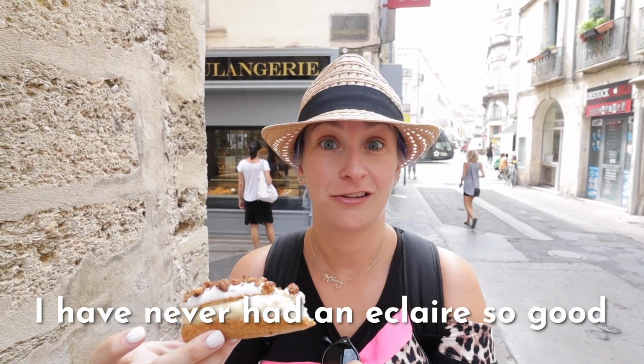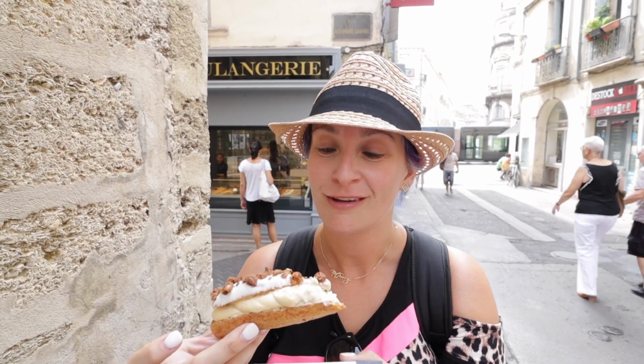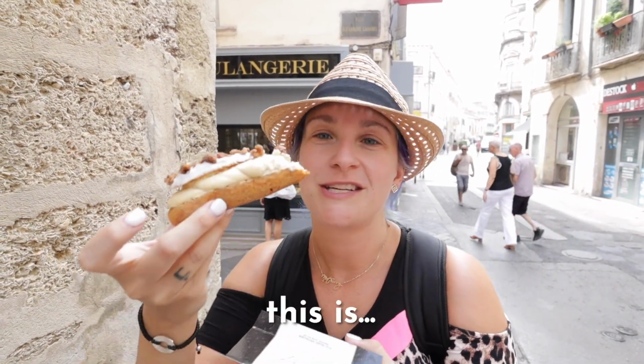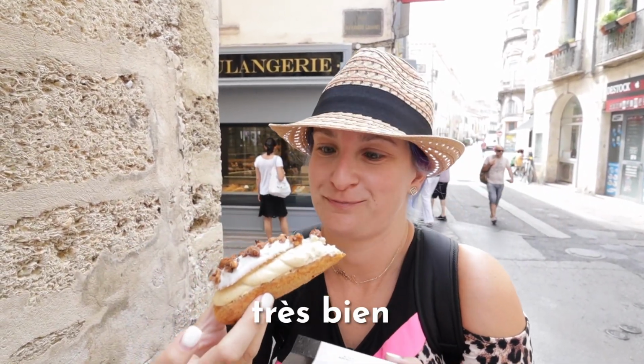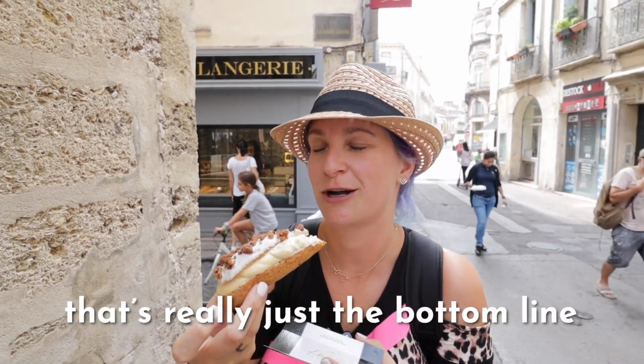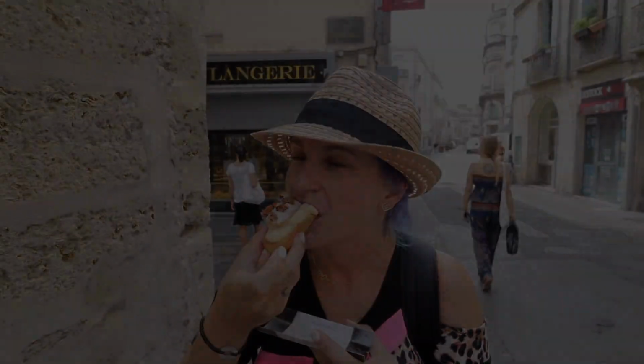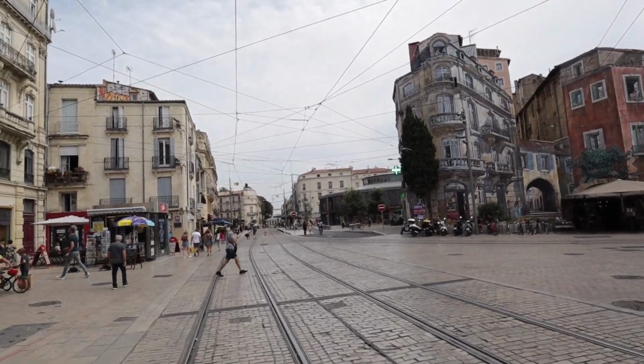I have never had an eclair so good. We are messed up in the States by having just a regular one with chocolate and cream. This is très bien. You gotta come to France to eat the pastries. That's really just the bottom line. Pastries are fantastic here.